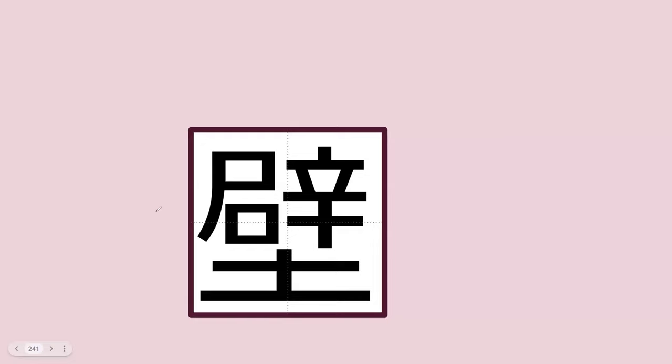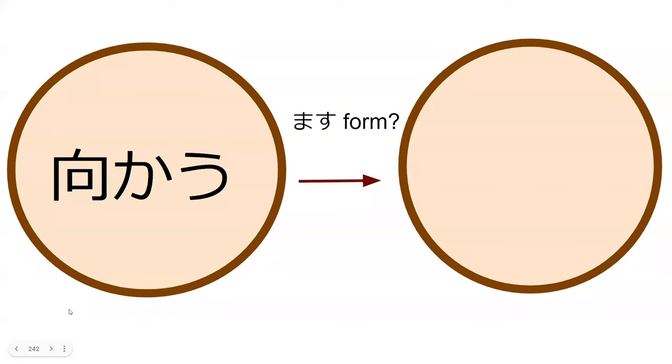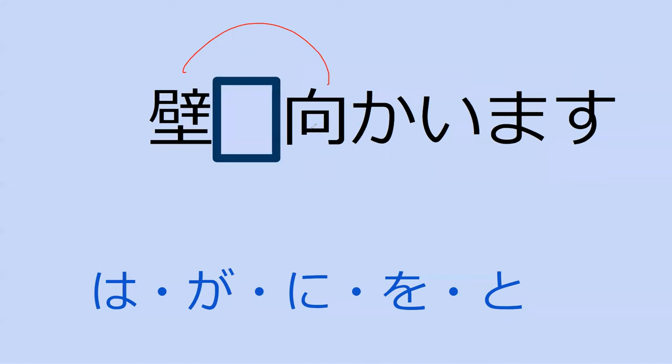Do you know this kind of example thing? Yes, it's a wall. It is a wall. What's wall in Japanese? Kabe. Nice. What's the masu form of mukau? It's a u verb. Mukaimasu. Perfect. So what particle do you think would go here for saying turning toward the wall?